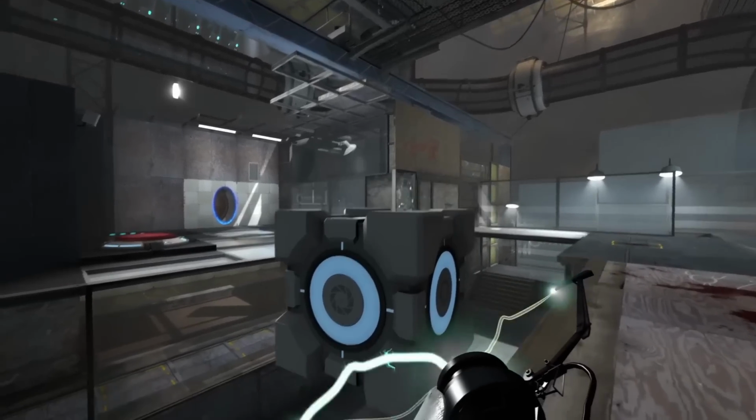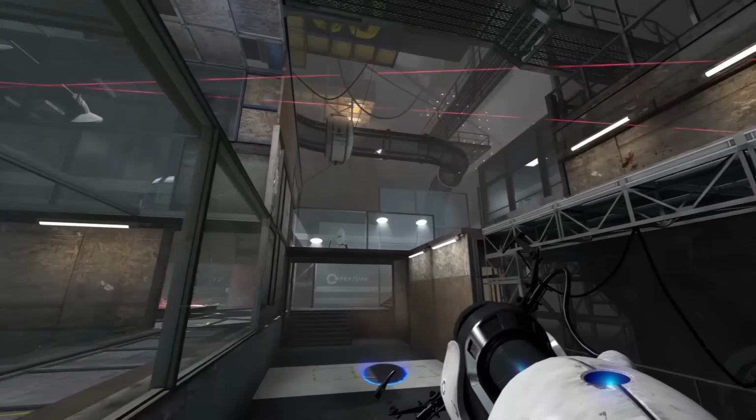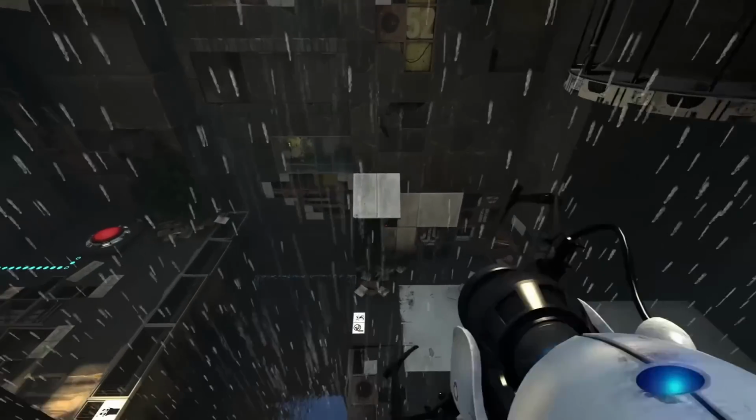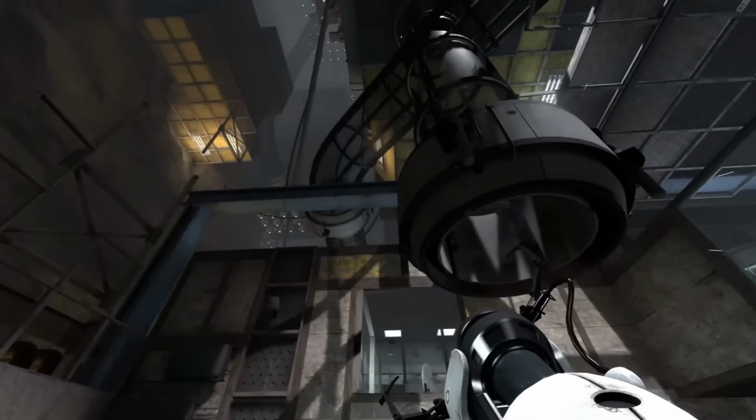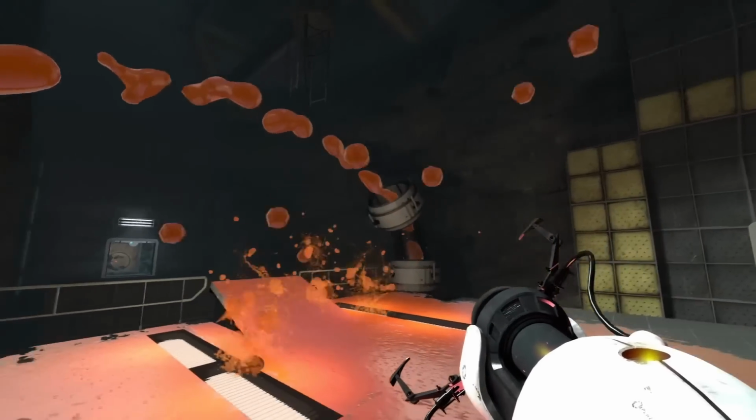Now, this is a heavier game than the vanilla Portal 2, but it still runs extremely well on a Steam Deck with an occasional drop in frame rate here and there. Nothing too crazy, though, and if you do like Portal, definitely give Portal Revolution a try. It is free if you own Portal 2.